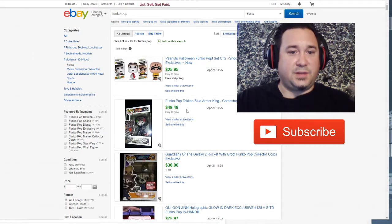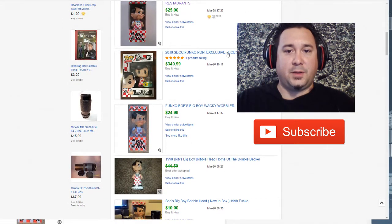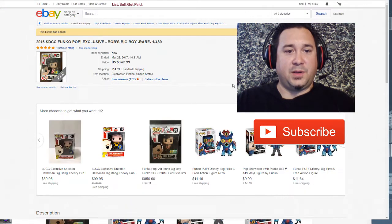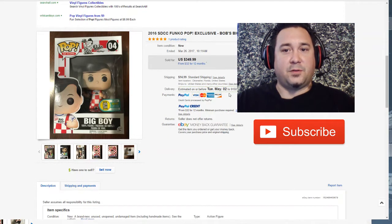Also, real quick, I want to show you that last year at San Diego Comic-Con, they redid the Bob's Big Boy as a limited edition. This one sold for $350. This was super hard to find. They only created 480 of these, and they sold out in literally seconds. I wish I could have gotten one of these, growing up in Burbank and going to Bob's for pretty much my whole life. We still take the family there from time to time, but I wanted to show you that.